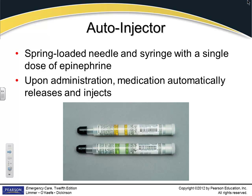These are a couple EpiPens here. I think one is the Junior. Did I give you all the dose of epinephrine? Did we talk about that? 0.3 milligrams is the adult dose. 0.3 milligrams is what's in the adult EpiPen. In the pediatric EpiPen, it's going to be half that dose. So what's that going to be?